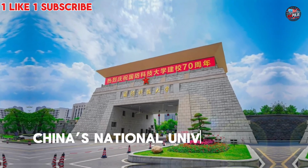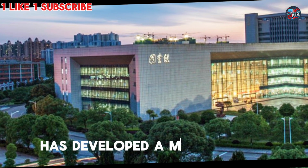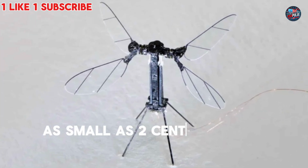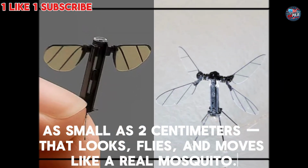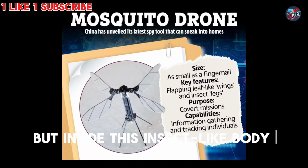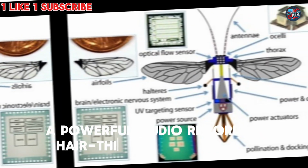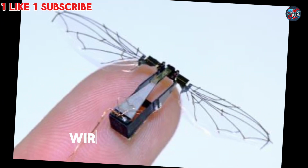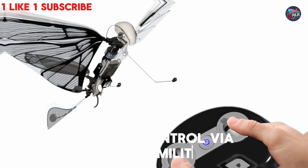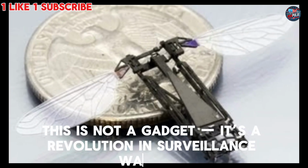China's National University of Defense Technology, NUDT, has developed a micro-drone, as small as 2 centimeters, that looks, flies, and moves like a real mosquito. But inside this insect-like body hides a high-definition camera, a powerful audio recorder, hair-thin legs for silent landing, transparent bug-like wings, and wireless control via smartphone or military device. This is not a gadget. It's a revolution in surveillance warfare.